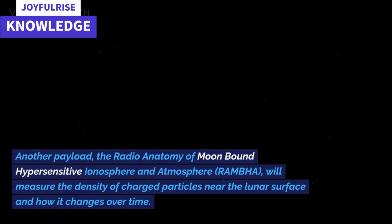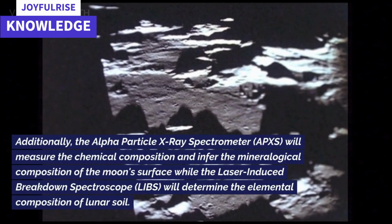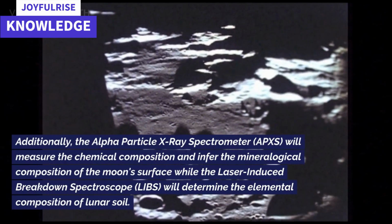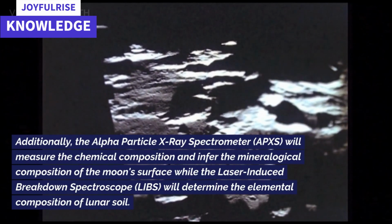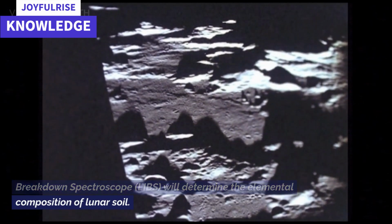Another payload, the Radio Anatomy of Moon-bound Hypersensitive ionosphere and Atmosphere, RAMBHA, will measure the density of charged particles near the lunar surface and how it changes over time. Additionally, the Alpha Particle X-ray Spectrometer, APXS, will measure the chemical composition and infer the mineralogical composition of the Moon's surface, while the Laser-Induced Breakdown Spectroscope, LIBS, will determine the elemental composition of lunar soil.